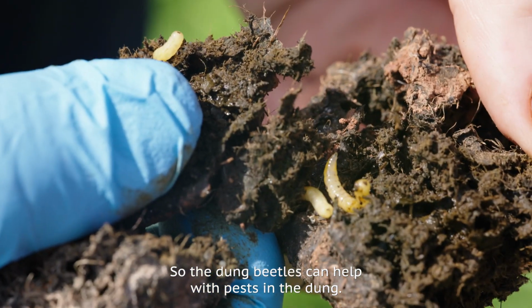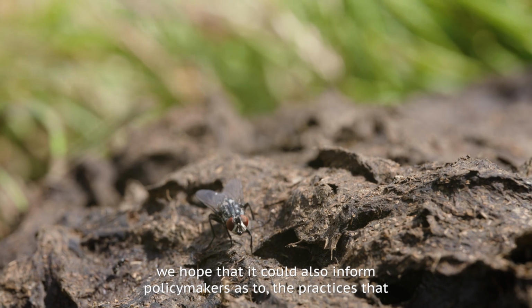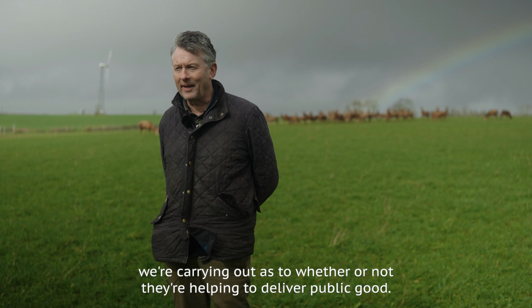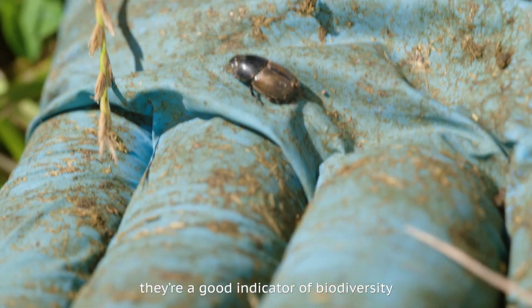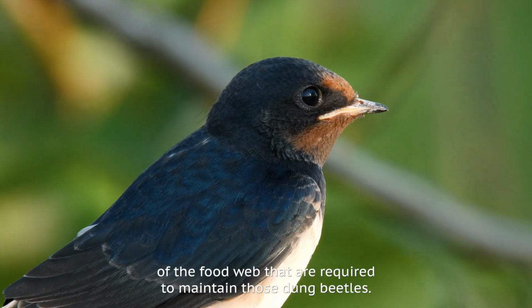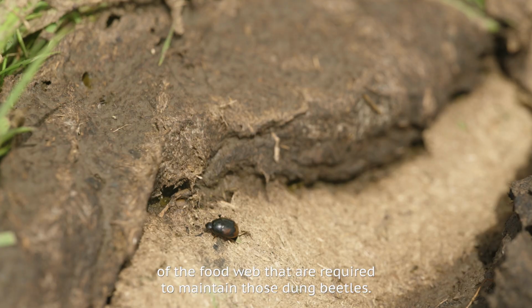So the dung beetles can help with pests in the dung, but on top of that, we hope that it could also inform policymakers as to the practices that we're carrying out, as to whether or not they're helping deliver public good. They're a good indicator of biodiversity, and one assumes if we've got dung beetles that we'll have multiple other parts of the food web that are required to maintain those dung beetles.